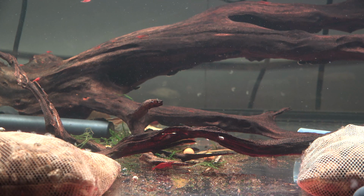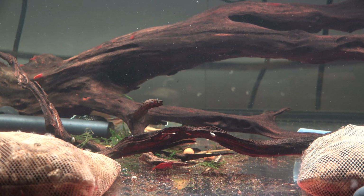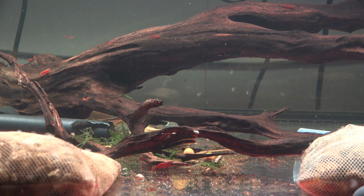So hopefully once we get a few generations of shrimp, I'll probably end up doing some selective breeding in smaller tanks. I would like to pick out some of the nicer ones and see if we can get a really nice gene pool going with a very high grade of painted fire reds.